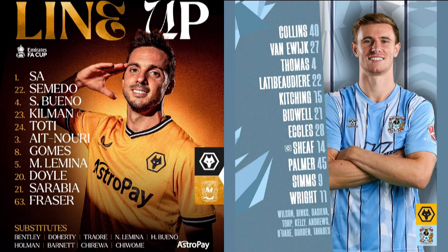They lead by a goal to 0 here at Molineux against Premier League Wolves with an FA Cup semi-final at Wembley the prize for the winners. It's been a terrific effort from Coventry City. We're almost at the stage now saying whatever happens from here, it's been a fantastic effort from the Sky Blues as Wright heads the ball into the middle.